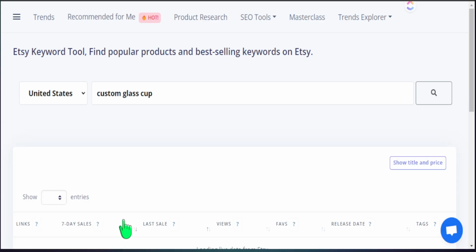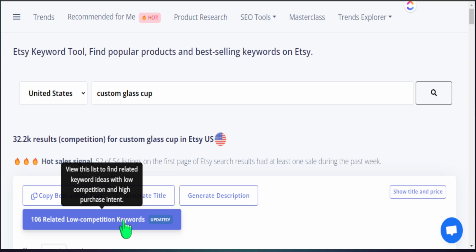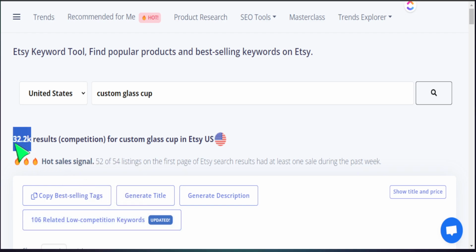So when I open up this, there's two things I want to look for when I'm utilizing this tool, and this tool is Inside Factory. I want to see the level of competition. As I see here, it is relatively low in regards to the other print-on-demand products that are sold, that are custom. And I want to actually see the sales signal there providing me here, and they're telling me that 52 out of the 54 listings on the first page has received a sale in the last 7 days.